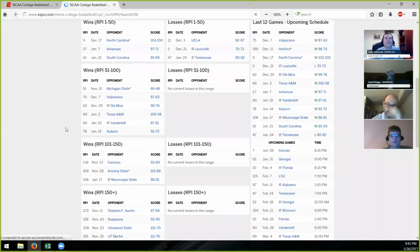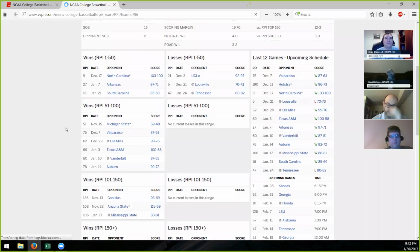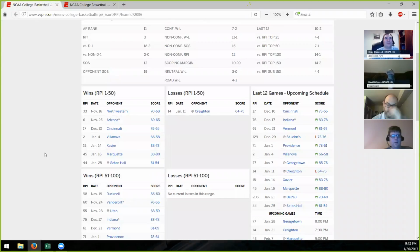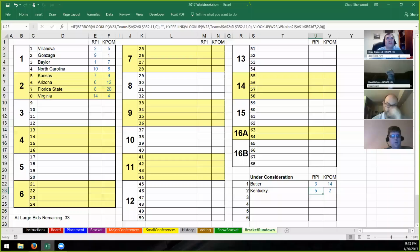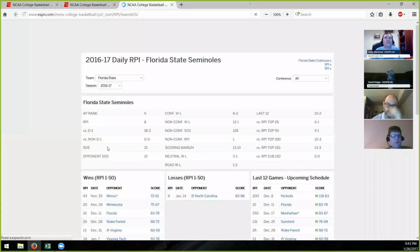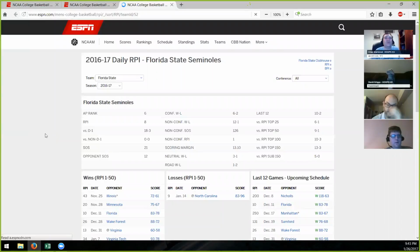All right. Well, I pulled up a couple of profiles here, and again, having a little trouble with them scrolling too quickly. This is Kentucky's profile. Again, as you mentioned, there's not much in that top 50 and nothing on the road. Compare it over here to this Butler team that has 7 top 50 wins, including Cincinnati, Arizona on a neutral court, and Seton Hall. We also wanted to compare that. I think Florida State is a team that you kind of say doesn't belong. David, let me go back to you here. Can you make the case why Florida State does belong here over this Butler team?